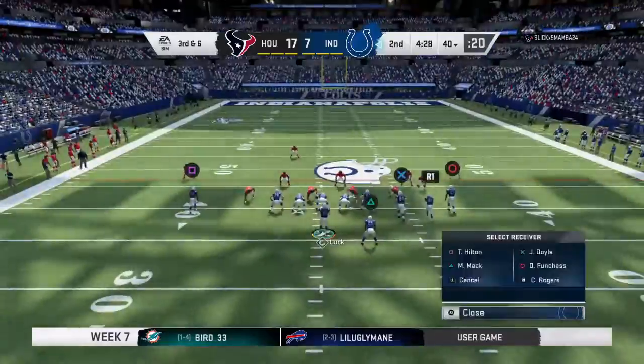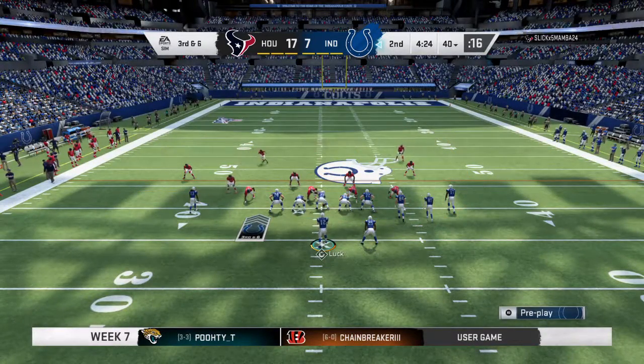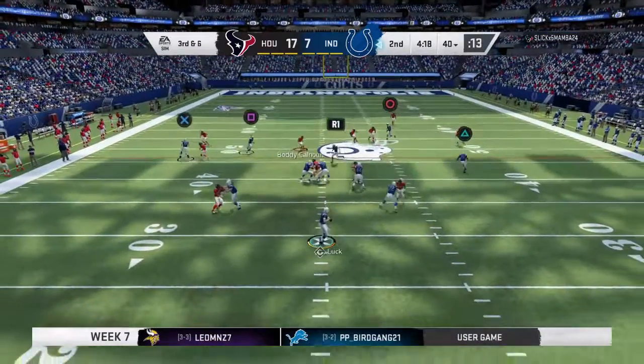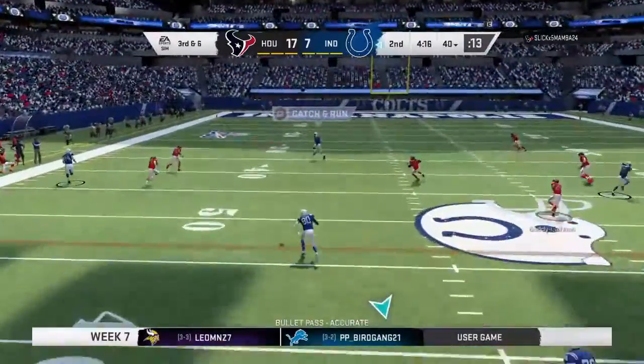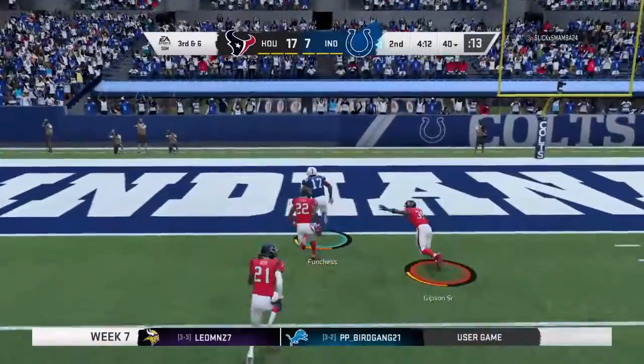The Texans here on third down, putting an extra defender in the secondary. You better be ready. Don't be scared of it. Here's Locke. He's going to go deep for Funchess. And that's caught inside the 30.